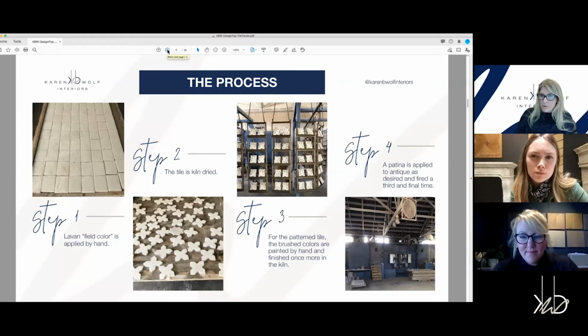Can you describe how, because I think it's cool, how you're doing it? So what's the first step? The first step being the finished raw bisque. We apply a layer of field color, being Lavon, which we call our bright white, as opposed to an off-white.